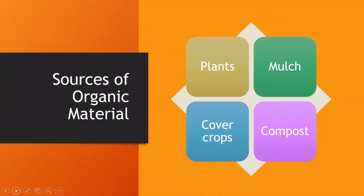So what are the sources of organic material? Well, basically I put them into four categories: plants, mulch, cover crops, and compost. Cover crops are something that you can put on your soil when you're not growing your tomatoes or whatever other vegetables you have. It is a way to hold the soil together. It's also a way to provide nutrients into the soil.